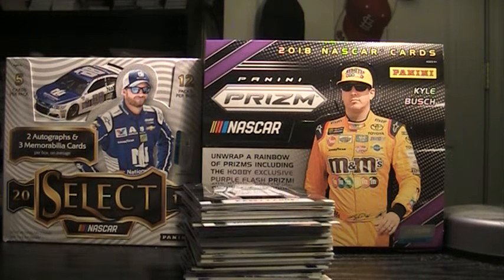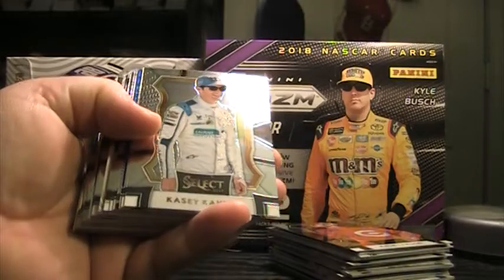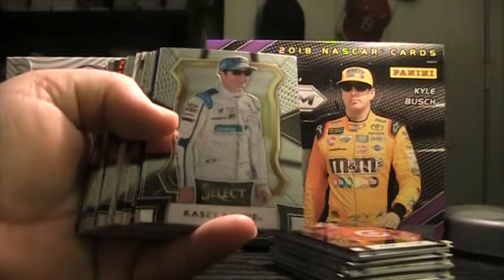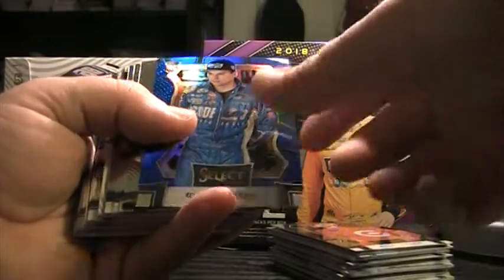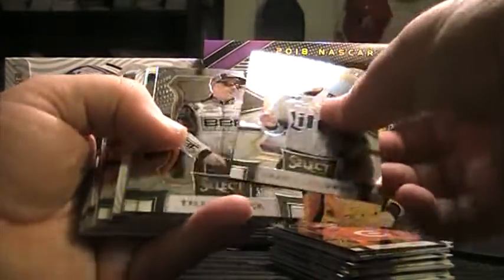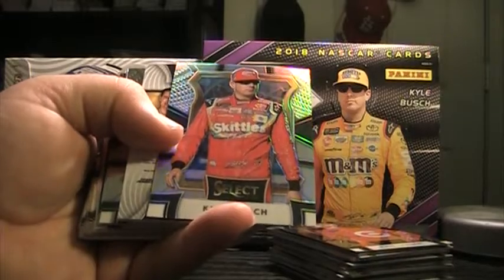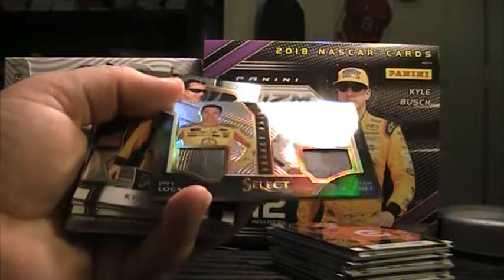By that point, in summer 2019, maybe some of those new 19 products will become more reasonable in price, and we can start taking a look at mixing in one of those 2019 products. Cold Custard Blue Rookie, 100 of 199. Select Stars DJ. Kyle Busch Silver. Joey Logano, Ryan Blaney.